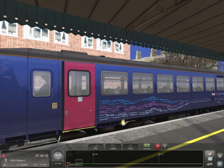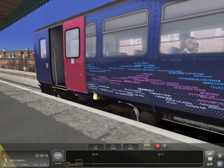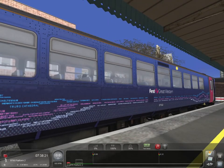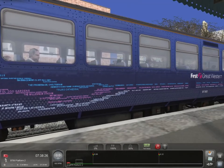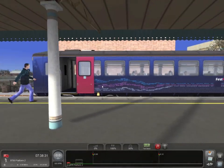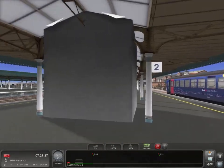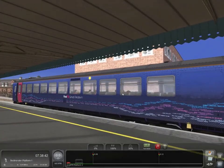So let's open the doors. We're driving this in the original First Great Western livery. I don't think there might be a GWR reskin, as it is GWR now, but if there is, I haven't seen it. But yeah, this is a pretty nice livery. You can see it's got all the places you can visit. It's similar to the First Great Western 143, where it's got all the places. So I quite like this livery. I kind of miss it. It's an awesome livery. It looks good on the HST, the 166.